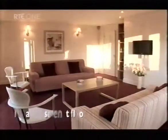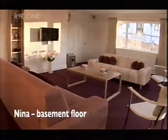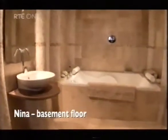I wanted the wow factor down here. It is the luxury end of the market, this house, and the sauna right here, the spa bathroom right here. You couldn't ask for anything better, really. Nina has finally scored a knockout here. Her basement bathroom has the spectacular quality this house really needs.